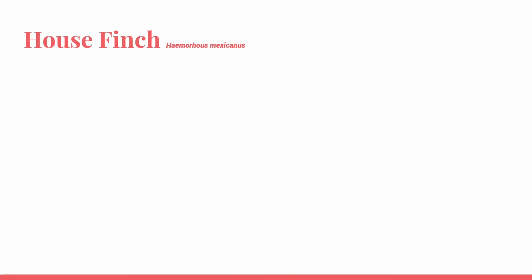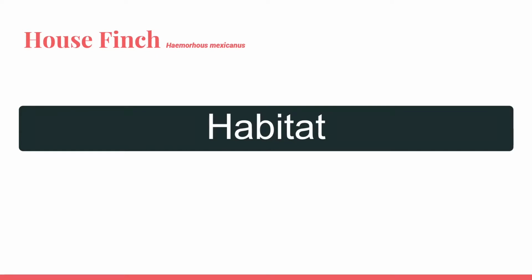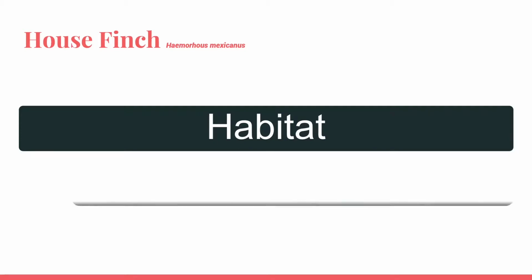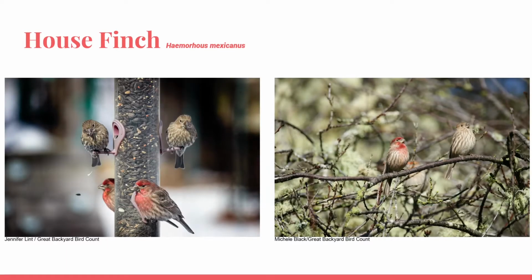The eastern population's habitat is quite different from its native range habitat preference. In the west, house finches can be found in a variety of remote habitats like deserts, grasslands, desert shrubland, as well as some more urban environments. In the east, house finches are found almost exclusively in settled areas within urban and suburban regions. Most commonly found where trees are present, like parks, backyards, and forested edges.